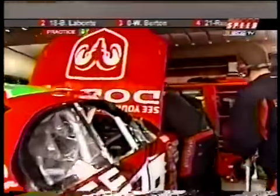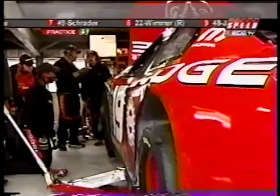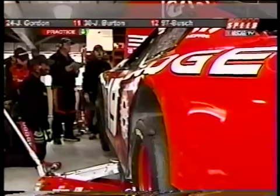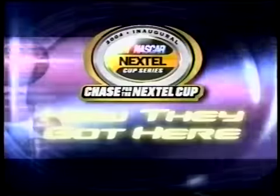I talked to him yesterday about what's happened in the chase for the championship, and he said, yes, it's frustrating, but the worst part is we've run well everywhere we've been. We've been running well when we're involved in wrecks, so I can't focus on what's happened to us. All I can do is do what I've been doing, and that's running up front. Yeah, Jeremy with a little bit of a hole to dig out in the chase for the Nextel Cup.